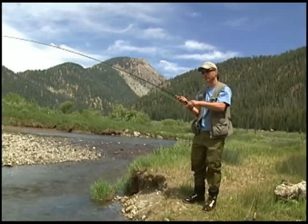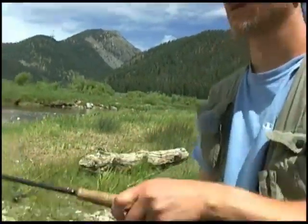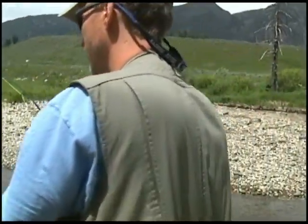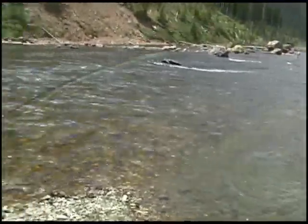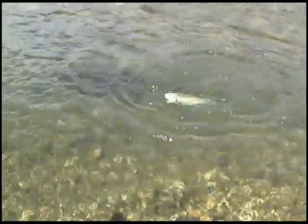Ooh, it's a nice fish. Got a good look at him. Oh yeah, I'm sure that's a bow. Oh, that's a great fish. Wonder if these are cuts. Steve directed the fish toward the calm water of a small side channel. The feisty fish continued fighting, but Steve finally managed to subdue the rainbow.